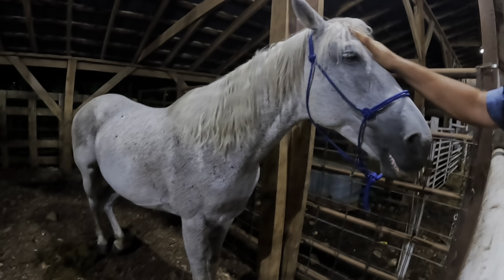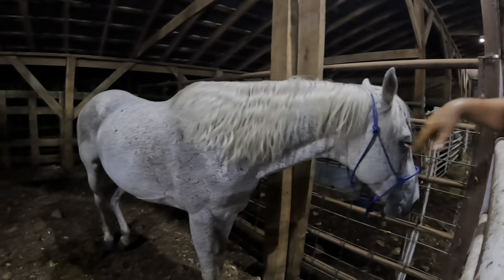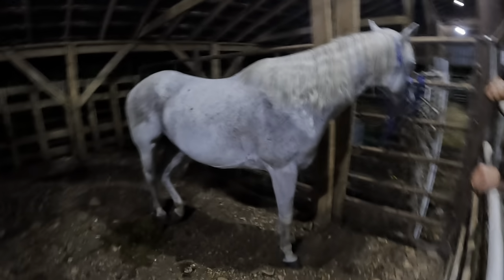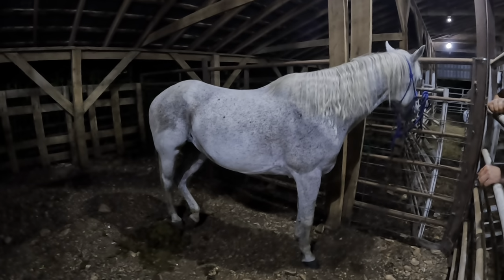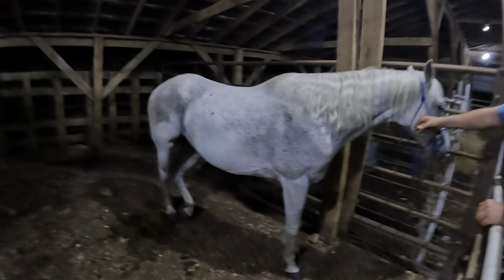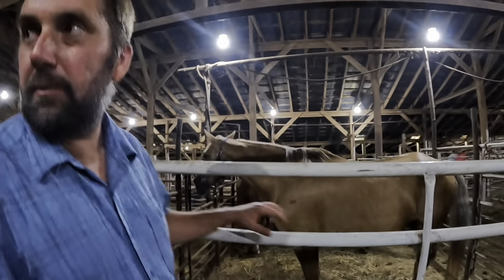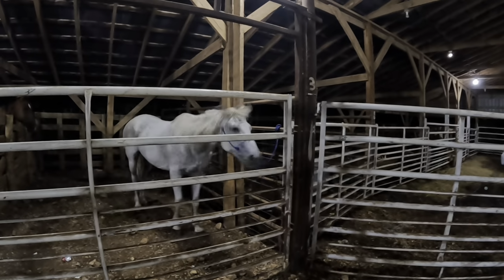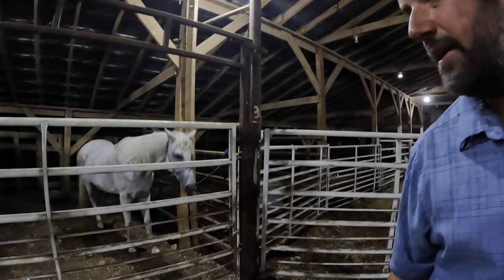Probably a nice family kid's horse. She's got a sweet little face. Yep. She's got a really long body. I don't know if you can tell from the camera. Really long body. Sweet old girl. It's kind of sad once they get to that age that they get rehomed. Yeah, it is. You know, because she's probably been at the same home for 10, 15 years. But maybe they'll find a good home with kids that need to ride again. I'd say her kids have grown up and moved on.